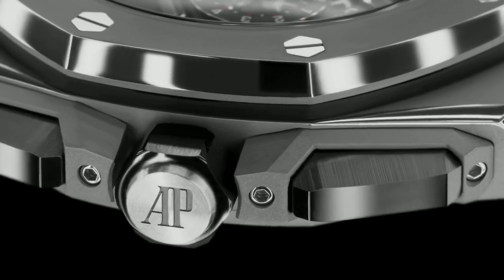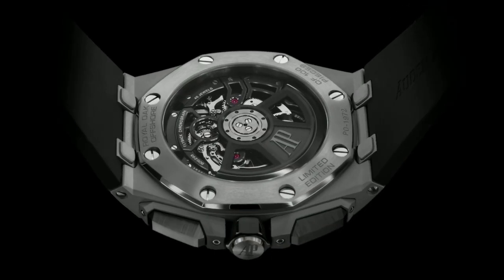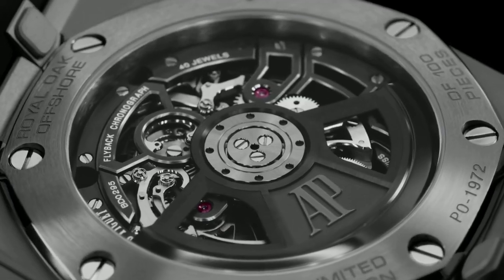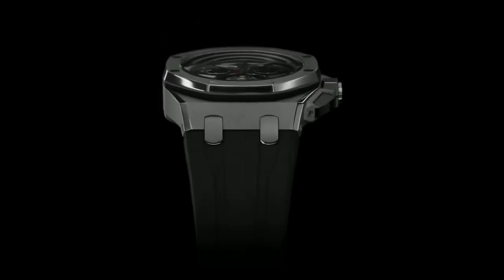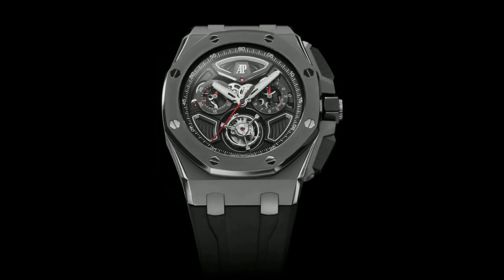Code 11.59 series. All of the Royal Oak Offshore's distinguishing features are there in this 43mm diameter rendition, which paves the way for a new generation. The screw-locked crown and chronograph pushers in black ceramic, a subtle tribute to the movement's black and grey tones, are water-resistant to 100 meters. It benefits from the innovative replaceable strap mechanism, just like the newest Royal Oak models do.